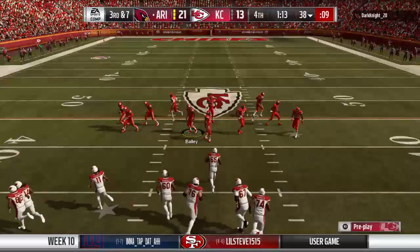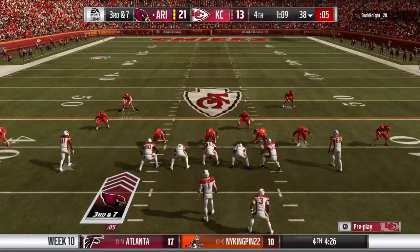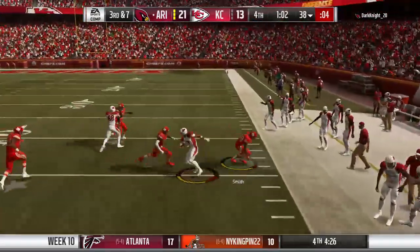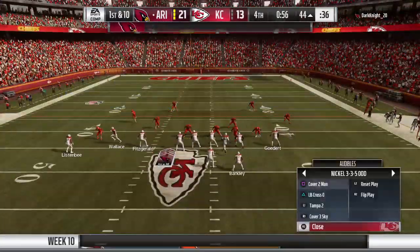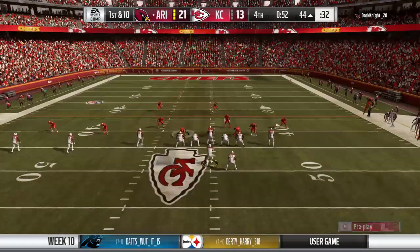So here we go, Charles, 3rd down. Any chance you're throwing? I don't think so. I think you got to keep the clock rolling here. And they, in fact, will throw it to Barkley on the check down. And taking it across midfield and inside the 45. A big gain there, and that should certainly be enough to put this one in the win column.